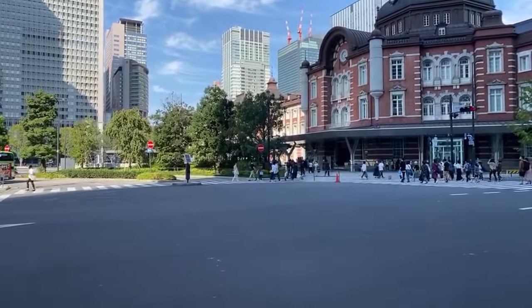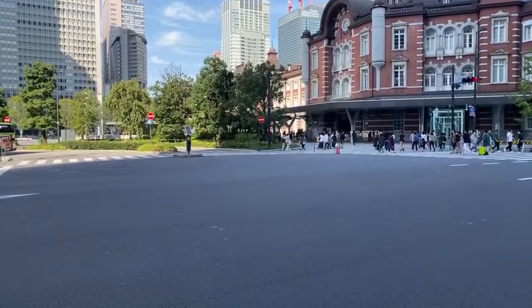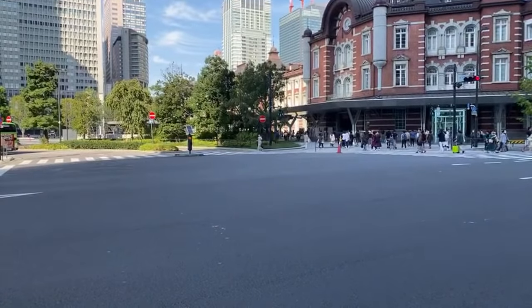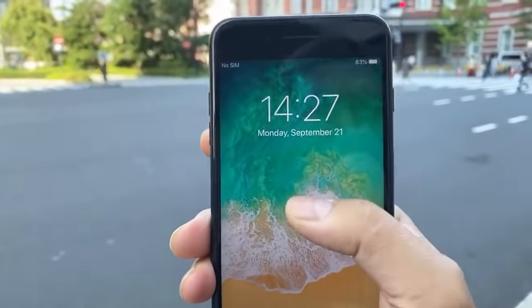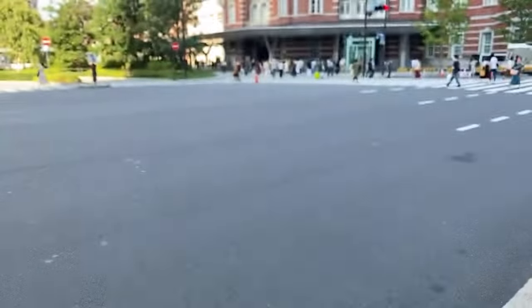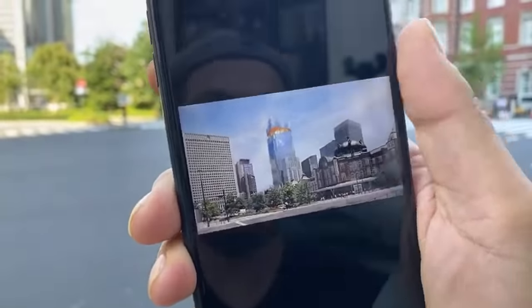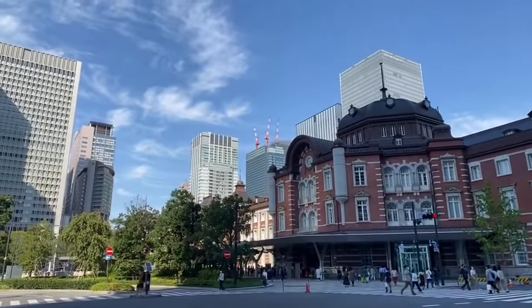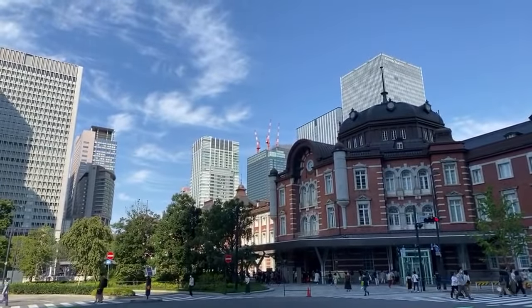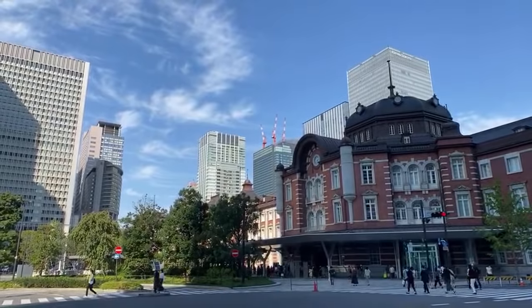All right, this is the last thing I want to show you here. We're looking back now at, how do I get, does anybody know how to get the phone to open? Open! It's not opening. Okay, here we go. That's the scene right here of Tokyo Station. Do you see it? Soon the view is going to completely change. So we started with this and we're ending with this. It's pretty cool, right?